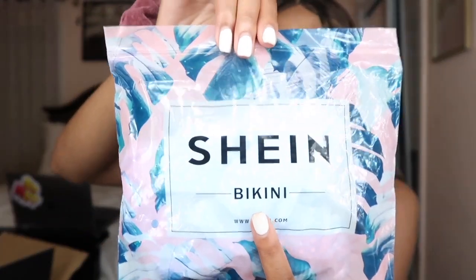Okay, you guys, so first of all, let me just say that everything that came in the box is individually packaged, like I just showed you guys. All of these suits are in these really cute, like, summer themed Shein bags. And everything that they sent me was in a size small, just for reference purposes, but let's just get into it. So this is the first one that I'm gonna be trying on.